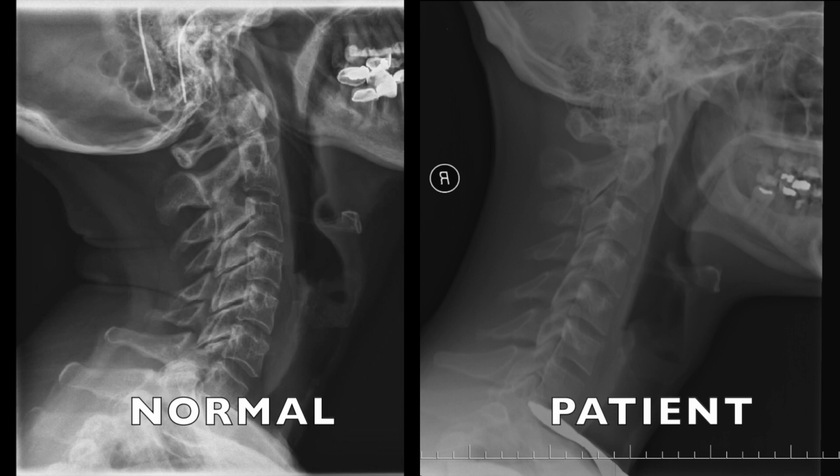If you look at the normal x-rays, we should have a smooth forward curve, but this patient's neck is straight and his head is forward, meaning his posture is not correct, which puts additional stress on his neck and upper back. The neck usually gets straightened after an injury like a car accident or after having postural issues for years. This is his third visit, and he's already had great results.